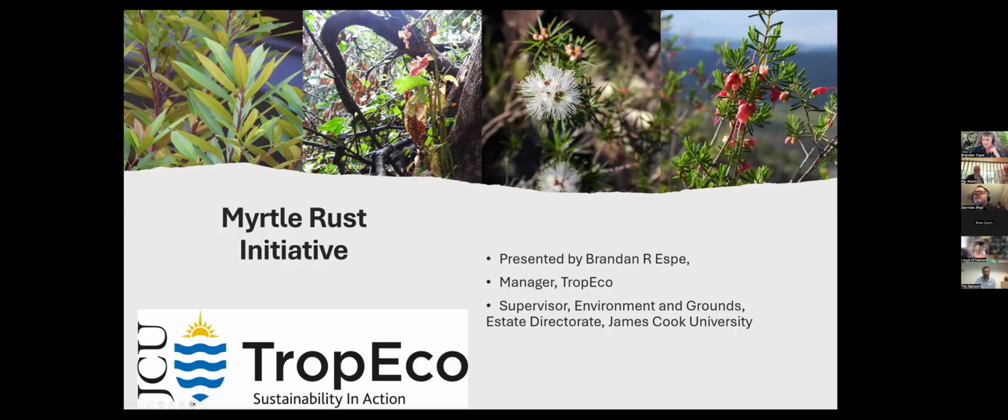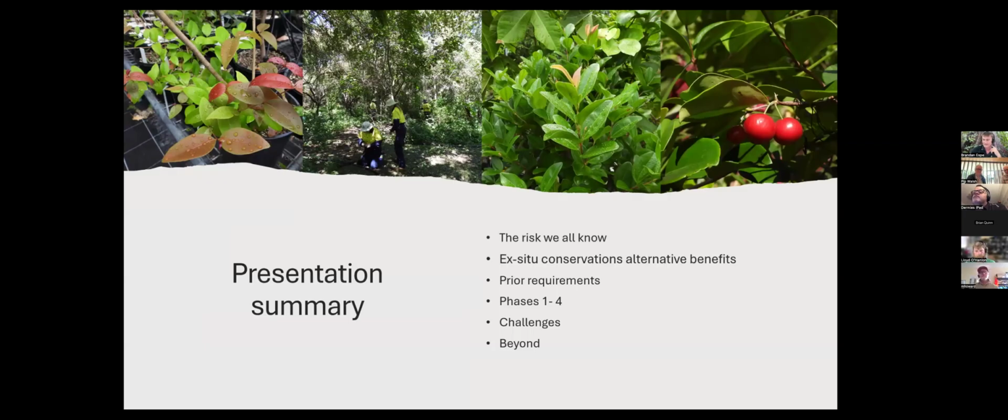The presentation summary: the first part is the risk we all know, but in particular some selected components that I'll talk about further down in more depth: ex situ conservation, alternative benefits to conservation, and prior requirements that we use to kickstart. Prior requirements are probably not super useful to smaller organizations, but for some of our larger ones, it's a big win. Then phases 1 to 4, which we broke into as our primary phases. You can do as many as you want to. And then the challenges and what the future looks like for our program.